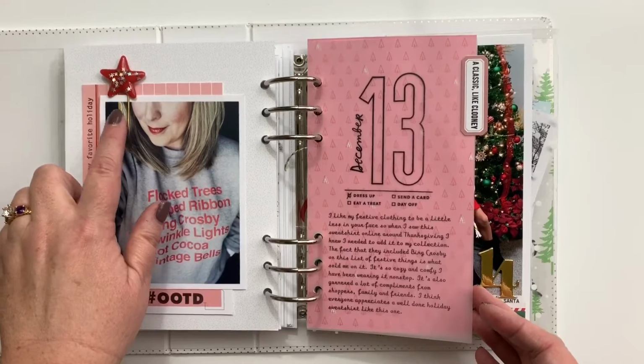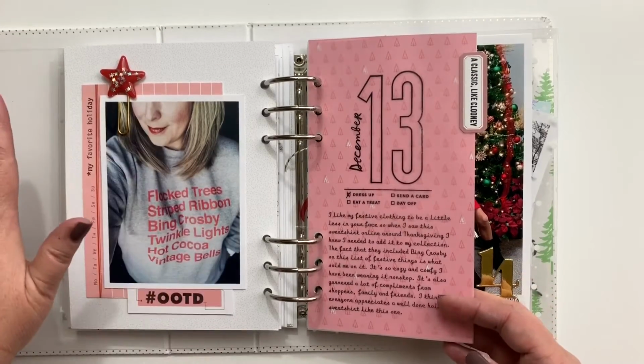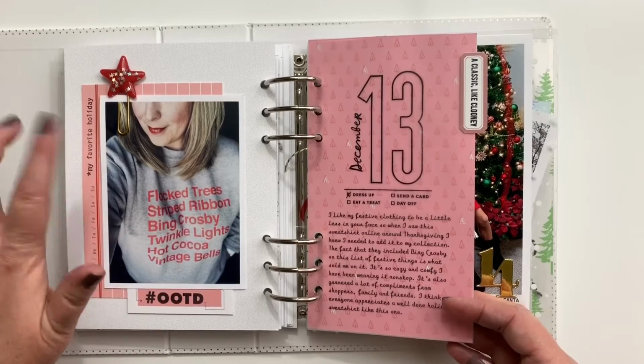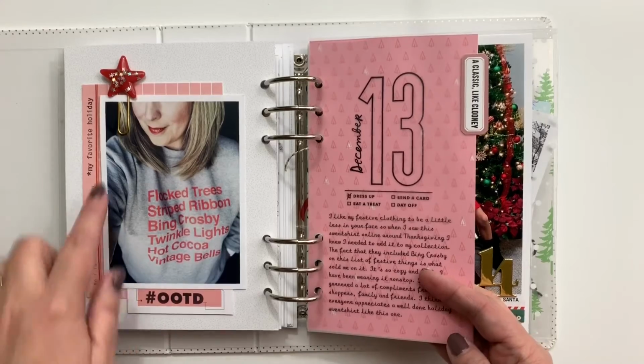Oh, and the paperclip is Crepe Paper Merry Days from this year. And it's doing nothing functionally. It's just there because it's red and pretty and I wanted to use it. So use your stuff. It's fun and it's cute.